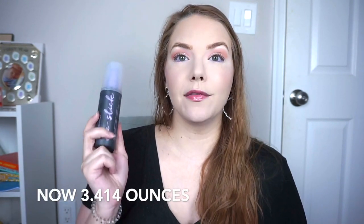So then I have the two products that I was not able to finish. The first being the Decay Deslick Setting Spray. This was brand new. Setting sprays take me a really long time to get through when they are full size like this. And this had previously been too heavy for my scale, but a weight has showed up now, which is amazing. Makes me feel so good. And it is weighing at 3.414 ounces.